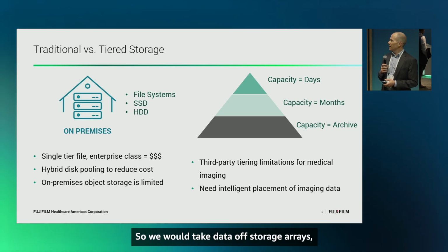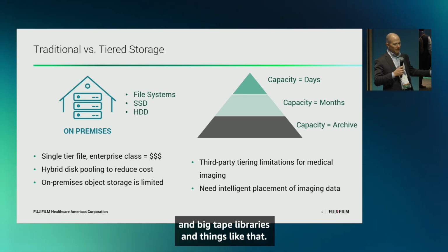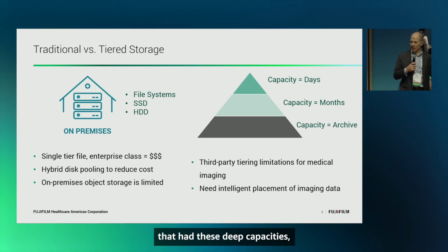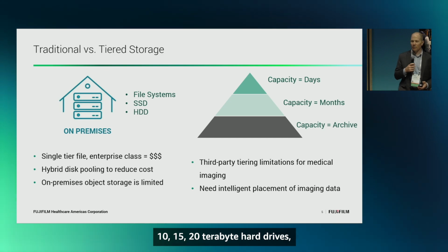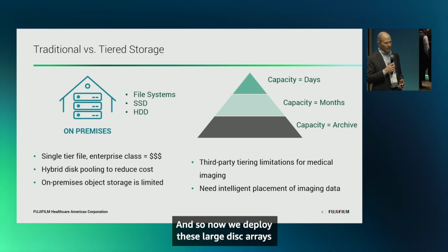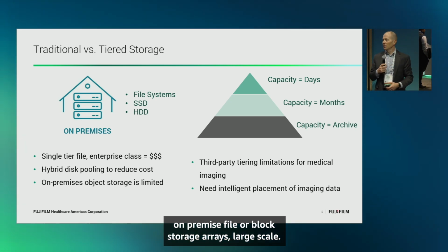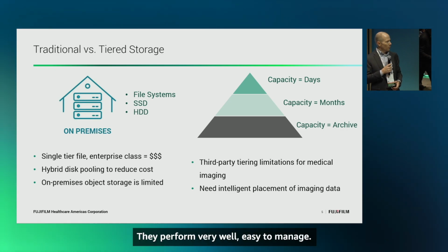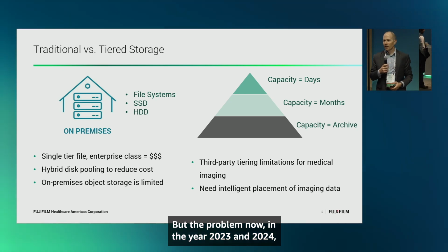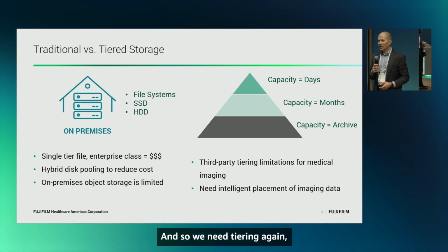So we would take data off storage arrays and we would dump it onto optical media like DVDs and big tape libraries and things like that. And then once drive manufacturers started developing drives that had these deep capacities, 10, 15, 20 terabyte hard drives, the need for HSM and tiering more or less went away. And so now we deploy these large disk arrays on premise, file or block storage arrays, large scale. They perform very well, easy to manage. But the problem now in the year 2023 and 2024, we're reaching a scale where that type of architecture just doesn't make sense anymore. And so we need tiering again.